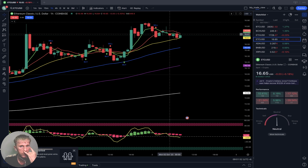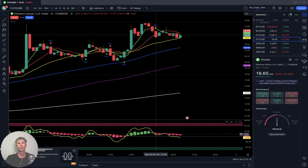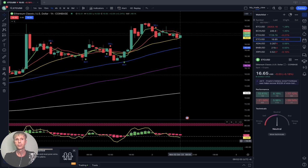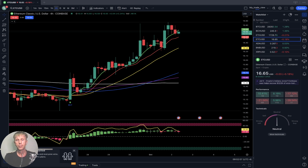Bearish reversal, MA5 went below 10 and 20 now, stopped at the 20. MACD, Heikin-Ashi did bearish reversal, bearish crossover, bearish trend, right? And now the 4 hours time frame.